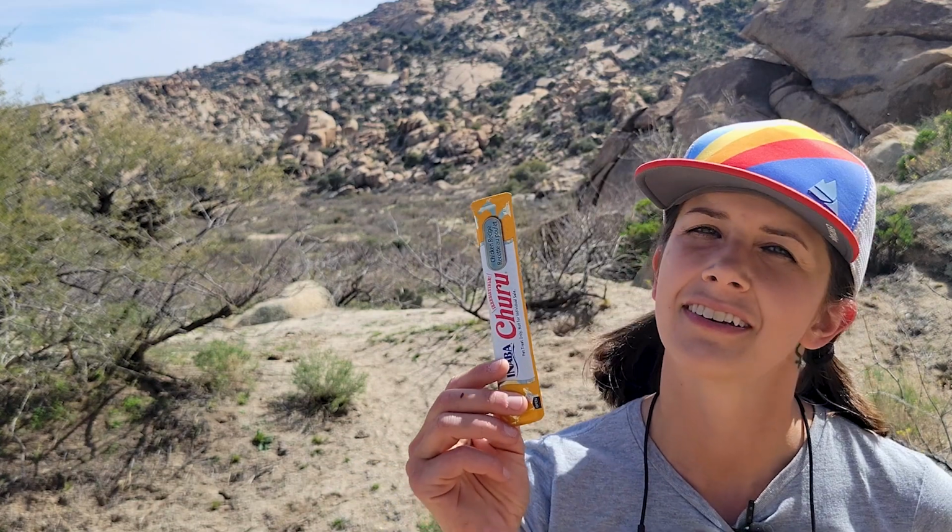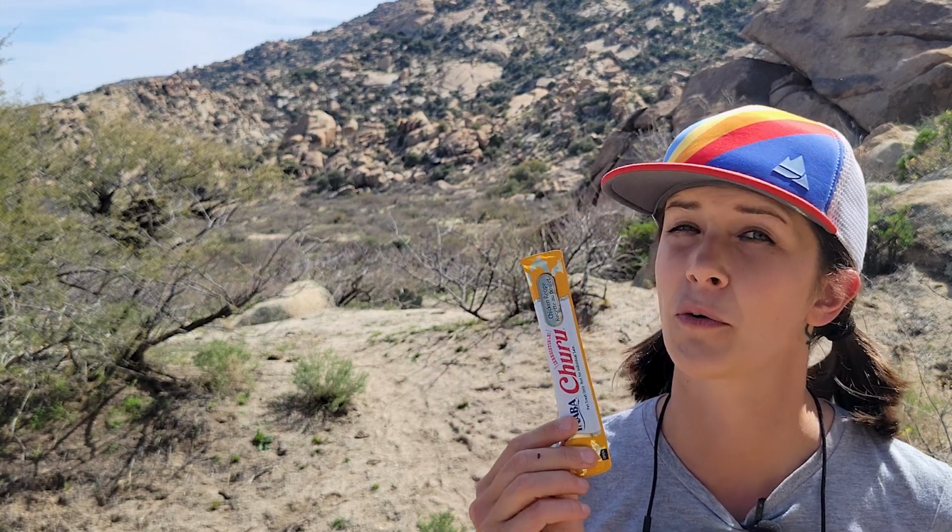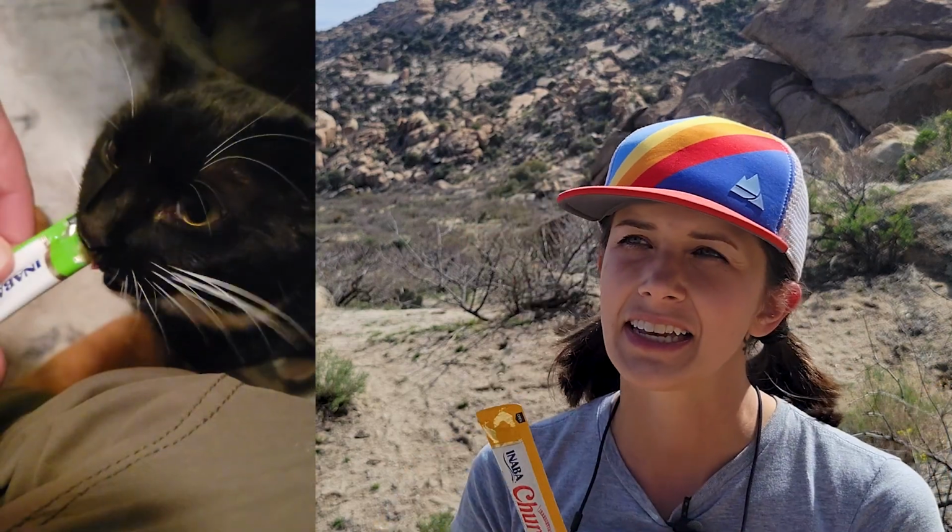And of course, Churu is the ultimate secret to helping train your cat or rewarding your cat for doing something great. This is just the name brand. You can get plenty of off-brand ones, but if you've never heard of Churu, I've never seen a cat that doesn't go nuts over these things. They come in a ton of different flavors. It's basically like a meat Go-Gurt for cats, and they love it. This is how we reward her most days when she comes back from a walk.